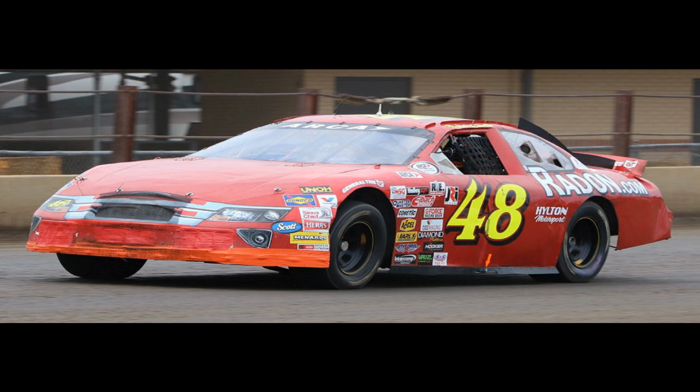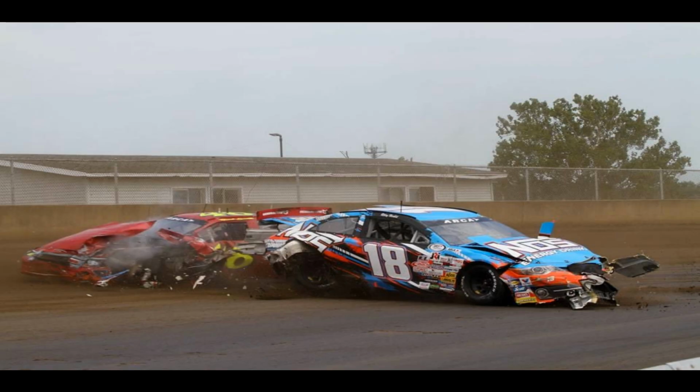Unfortunately, the car would meet its final match at Springfield in 2017, where Smith was caught in a terrible crash with Riley Herbst, who was turned by Dalton Sargent, and while trying to slow down to avoid the wreck, Smith hit very hard into the back of Herbst as other cars then piled in from behind trying to slow down. Unfortunately, RYR42 could not be saved after this crash, and the car was retired.